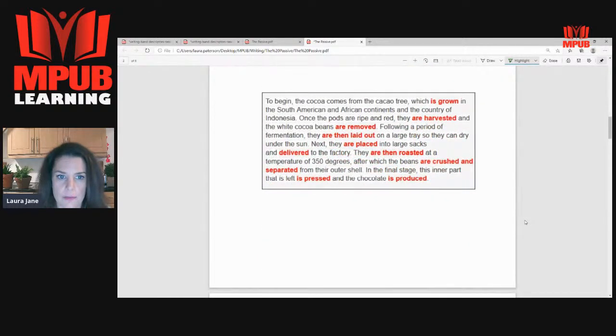Okay. So let's just have a quick read together. To begin, the cocoa comes from the cacao tree, which is grown in South America and African continents, and the country of Indonesia. Once the pods are ripe and red, they are harvested, and the white cocoa beans are removed. Following a period of fermentation, they are then laid out on a large tray so they can dry under the sun. Next, they are placed into large sacks and delivered to the factory. They are then roasted at a temperature of 350 degrees, after which the beans are crushed and separated from their outer shell. In the final stage, this inner part that is left is pressed and the chocolate is produced.